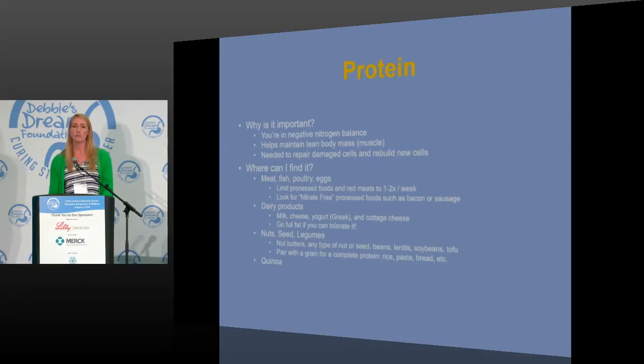And then limiting red meat. The reason for that is it has a high heme content, which is basically iron, which is good when you're iron deficient, but too much can be an irritant to the stomach and has been linked to gastric cancer. Okay? Dairy products are another good source of protein, and the more whole fat you can do, the better, as long as you can tolerate it.